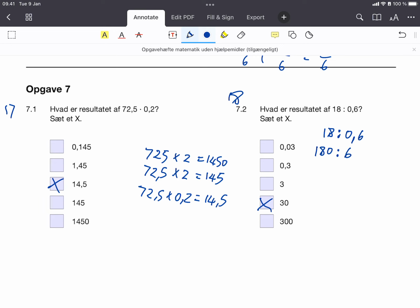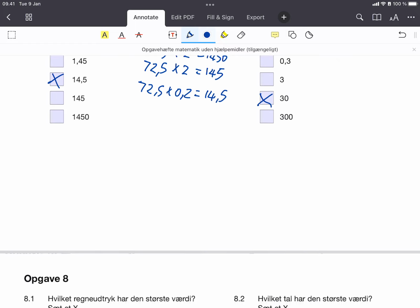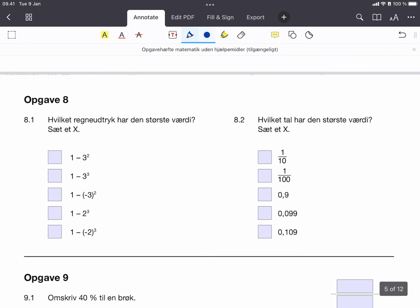But the key to any kind of division involving decimals is often to just try and multiply it up so that it's a whole number problem. Okay, so questions 19 and 20.